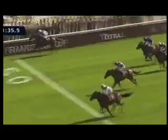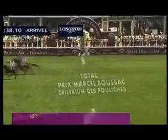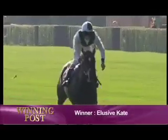It's going to be another one in the Marcel Boussac for John Gosden. His third win in the race. Elusive Kate was the winner. Fire Lily in second. Zantenda in third position. Elusive Kate proved to be a filly that's constantly improving, and the winter will prove to be all important for the daughter of Elusive Quality as she looks to a classic here.